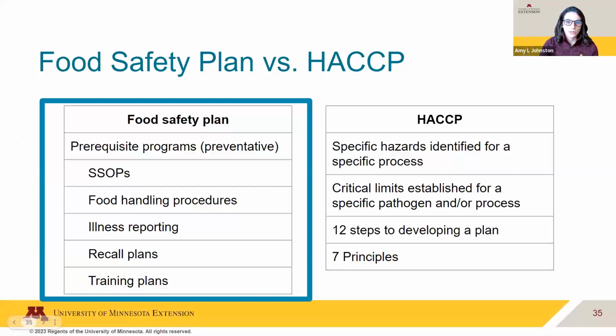It covers your entire operation. So it includes things like your day-to-day operation policy and procedure manuals, your SSOPs, food handling procedures, illness reporting, recall plans, training plans. And again, all of these are intended to keep food safe and minimize the risk of foodborne illness.